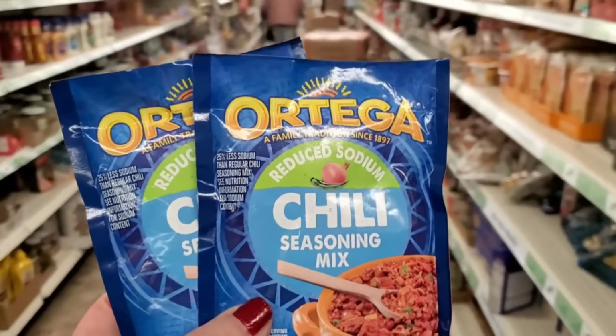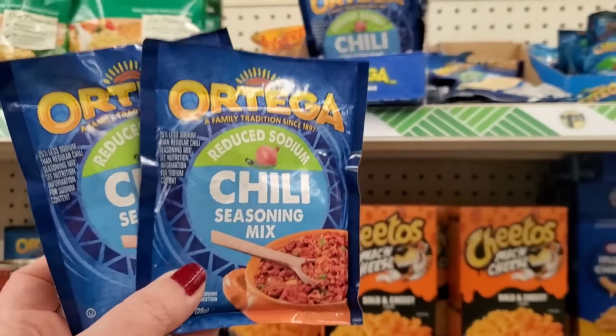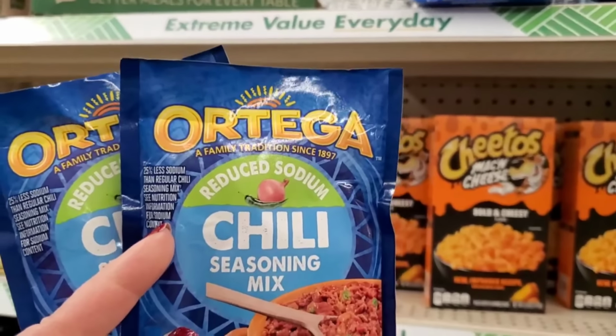Now this is cool. I don't think I've ever seen the Ortega chili seasoning with it saying reduced sodium.